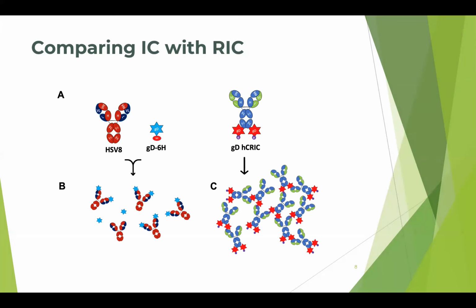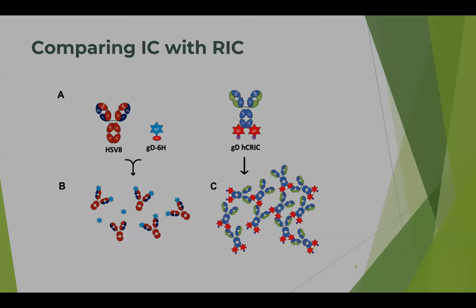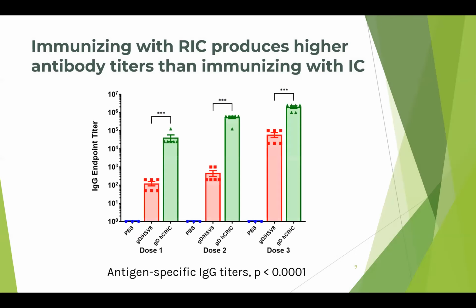Each antibody will bind to 2 molecules of antigen, one on each binding arm. As a comparison, we also created this recombinant immune complex that has the exact same antigen, only displayed in our RIC platform. Once again, the RIC antibody binds to the epitope tag on surrounding RIC molecules and creates an immune complex. We then took these 2 constructs and tested them in a mouse immunization trial. And here are the results from that trial.